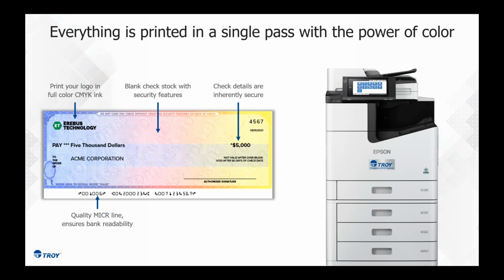I have the check details printed securely, and I can add digital signatures as well, all on one machine, which is very, very different than if I'm just on a pure mono machine. There's things I can do on this printer. I could actually print that very pretty rainbow background here and recreate it directly from color from this printer. So a very big difference, and it can save you on your stock costs as well.